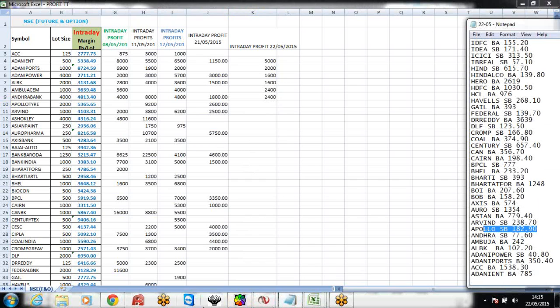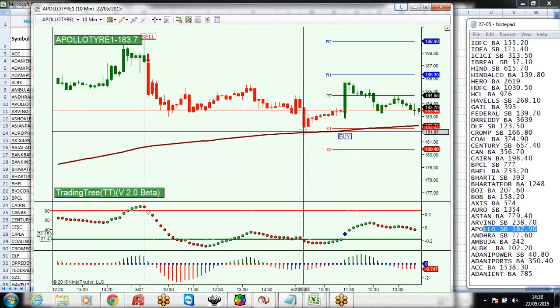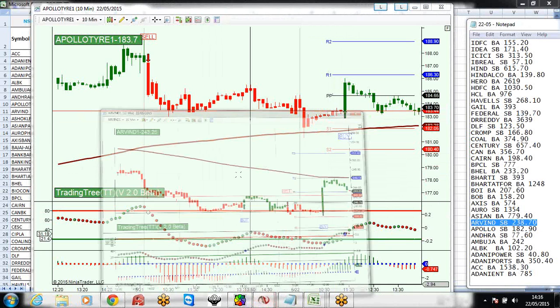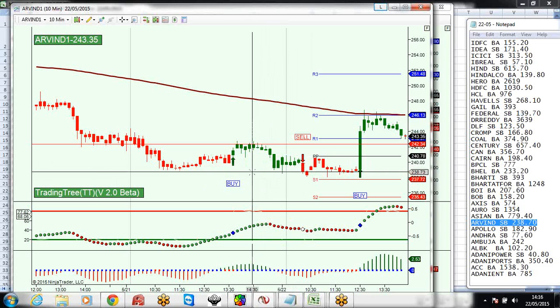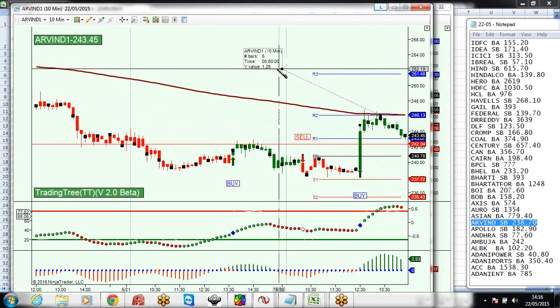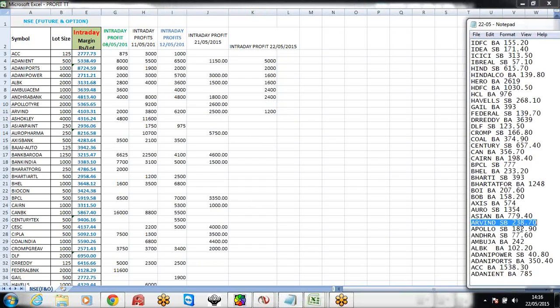Apollo Tyres short 180 to 90. So it did come here and then it again rose up. So I'm not placing this. Arvind 283 short. Sorry, 238. So that again did an S1 and then we have this buy call. So let me just show you what is a buy call here. It did its R2, so 1.2. Roughly around 1200 rupees. Ashok Leyland, we didn't place any price.